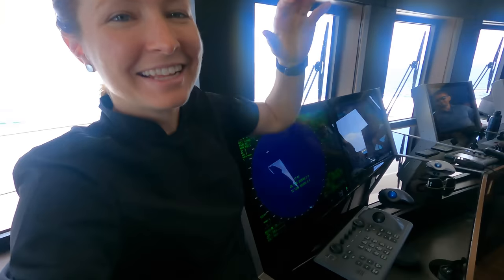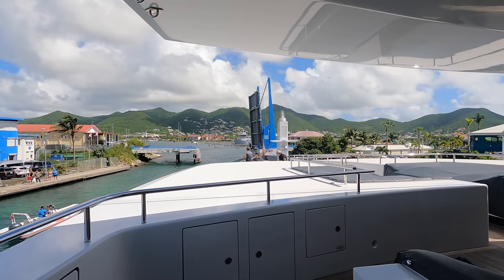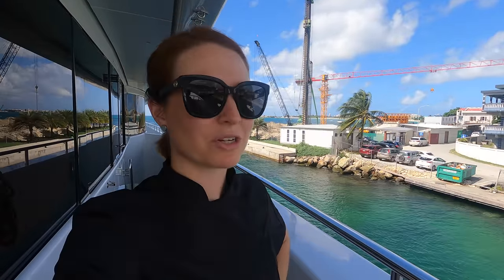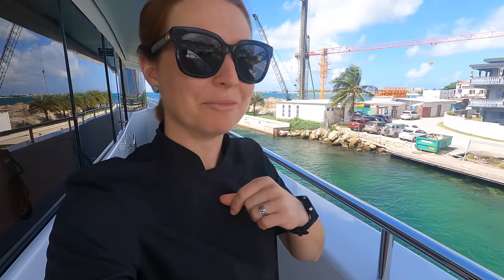Oh, I like this. I like the excitement. I like the drama. The moment has arrived. We are going through the bridge. It's quite windy today, which makes it even harder for him. Look, I'm sure there's much better angles than this, so I'm gonna cut to some drone footage now.